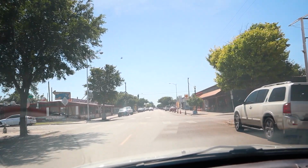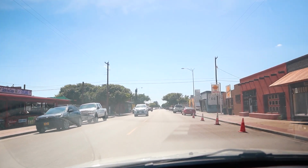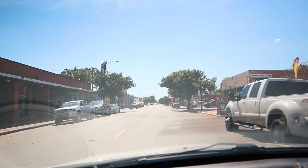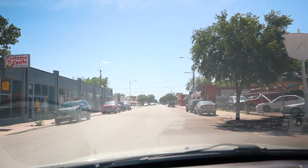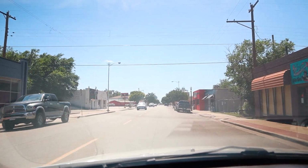Amarillo 6th Street, historic 6th Street. Oh, look at that, Smoky Joe's, Ellie. This is kind of a cool street, huh? This would be a good place to eat, maybe get a couple drinks if you were doing Route 66 and you were an older crowd with everyone that could do a little bit of drinking and stuff.